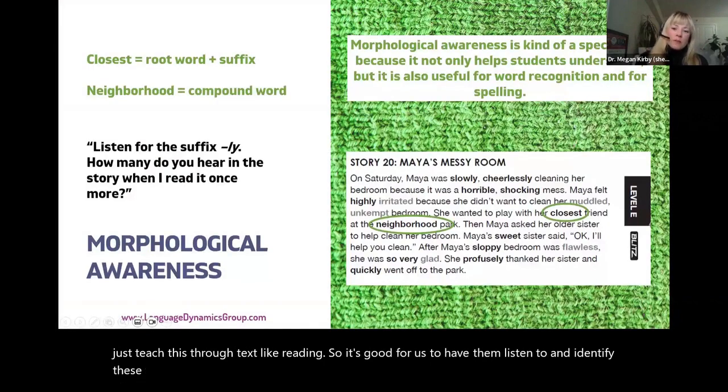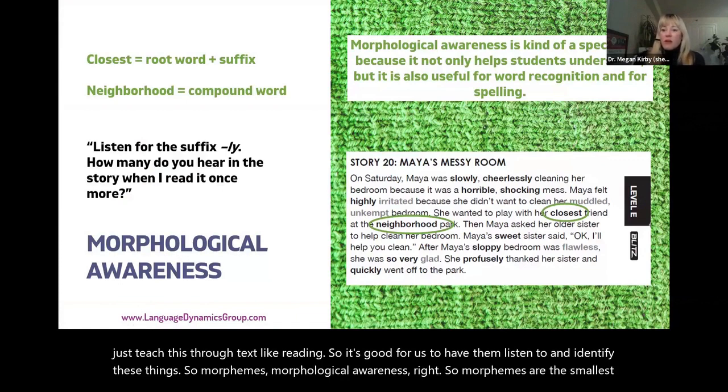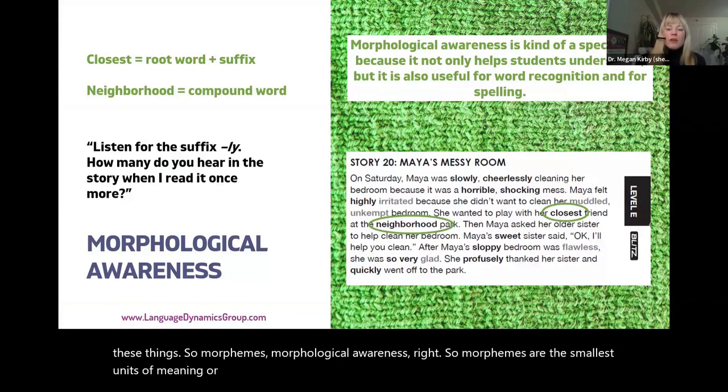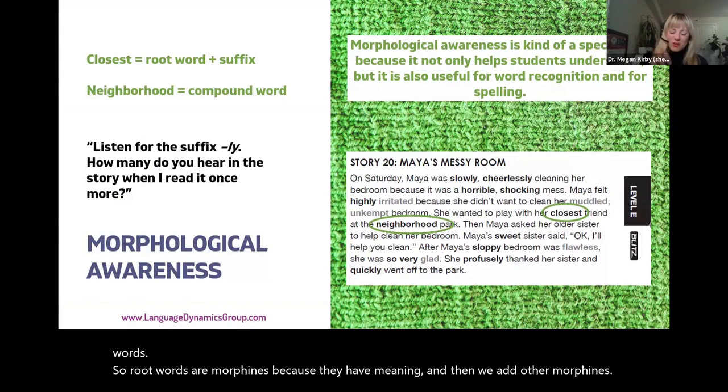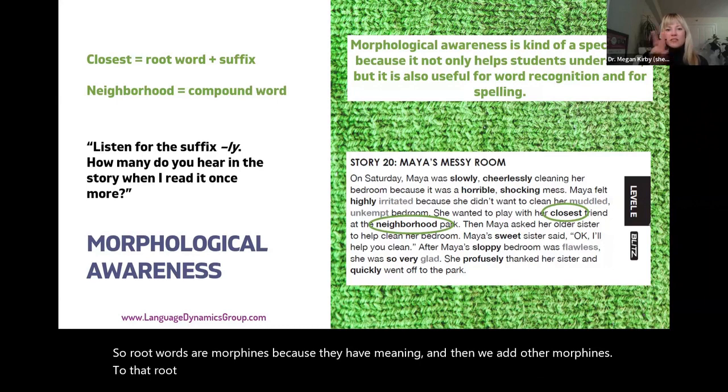So morphemes, morphological awareness, right? So morphemes are the smallest units of meaning, or grammatical functions. And the easiest thing to start teaching is root words. So root words are morphemes because they have meaning. And then we add other morphemes to that root word, like prefixes and suffixes, right?